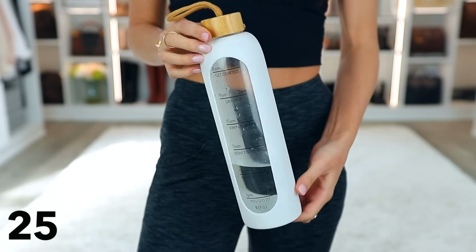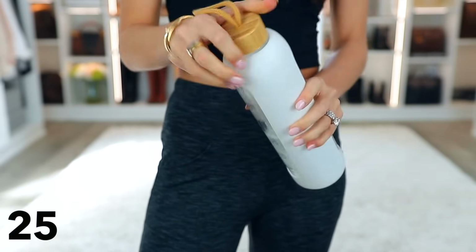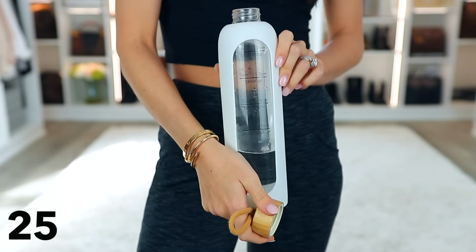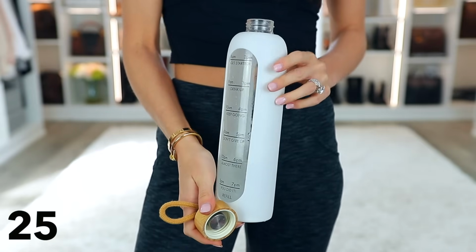And then we have this glass water bottle, which has nothing to do with fashion other than it really does kind of look fashionable, to be totally honest, especially if you're wearing one of those workout sets that I talked about previously. But this is just the best water bottle. It's from Amazon, so I thought I'd throw it in this video. It is glass, which is my favorite. It's also a perfect size. It has a silicone cover, so it protects it in case you drop it or it spills or whatever.